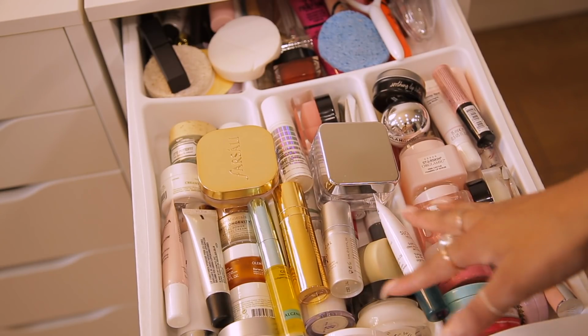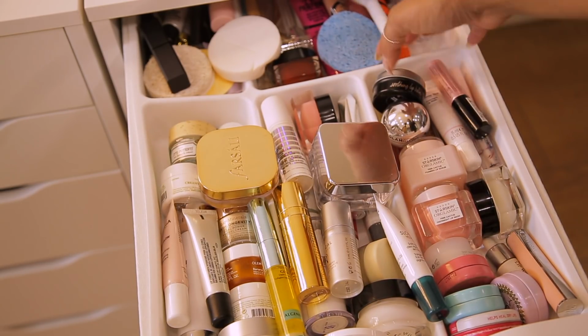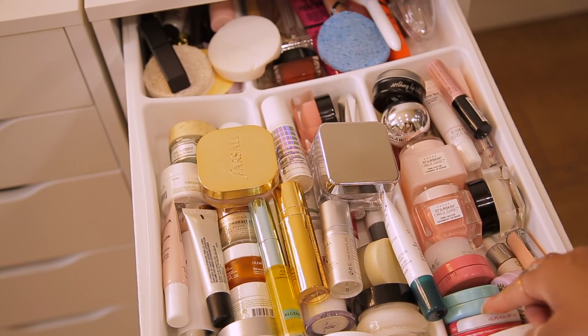So these are a little bit of a mishmash. I've got my tools. You guys know that I love my cleansing sponges. I usually get them from the drugstore. I've got facial massagers, but this drawer is just lip and eye. Yeah, so it's just lip and eye. The eye and lip is a little bit mixed.